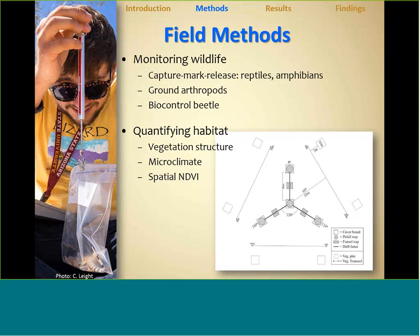So in terms of some of our field methods, how we monitor wildlife and habitat, we conduct mark recapture research on reptiles and amphibians. We also quantify ground arthropods and the beetle in our pitfall traps. In terms of quantifying habitat, that involves measuring vegetation structure through transects and plots. And we would quantify things like cover, stem counts of woody species, litter depth, woody debris. We also established hobo loggers or data loggers that help us to quantify temperature and humidity. And we also used some remote sensing techniques to quantify things like NDVI. And that's a vegetation index that quantifies green biomass.